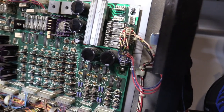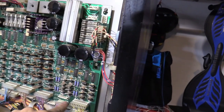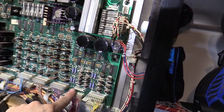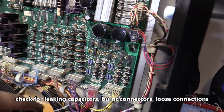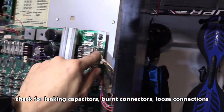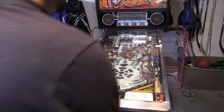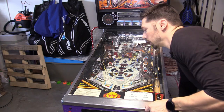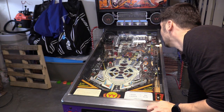Things to look out for is burned connectors, any kind of scorching, loose pins. If you unplug it and then you have a loose pin, you have a cold solder joint most likely. Loose connections, receding connections, replacing burned connectors are pretty common. All right, let's go ahead and turn it back on, see if it works, or something pops, fuse pops.